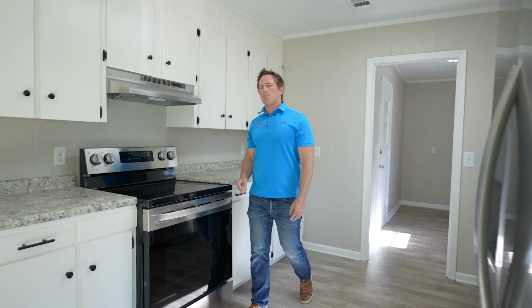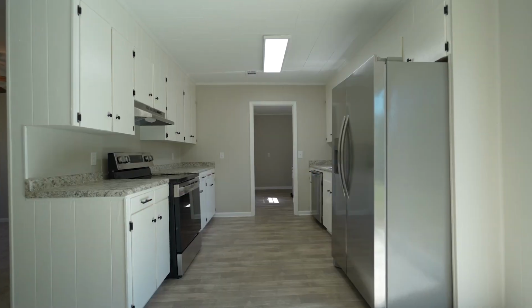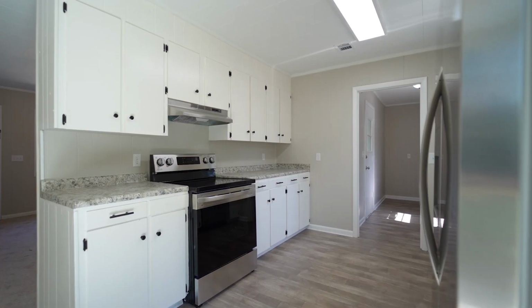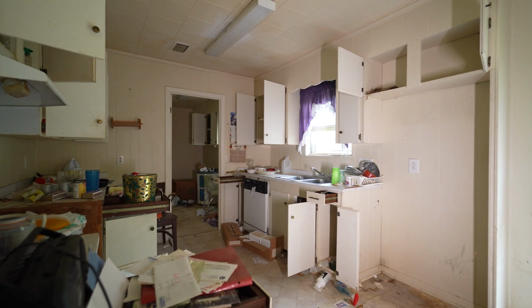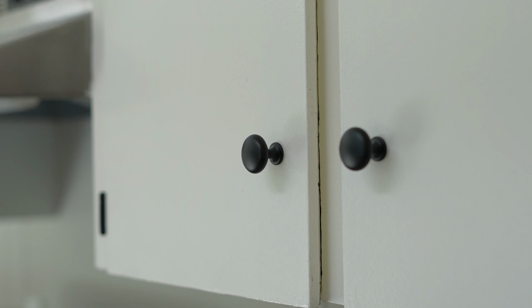Now, something that helped the budget on this one was the cabinets. I don't love these cabinets, but they're not too bad off. We gave them a fresh coat of paint. We saved probably about $2,000 by not coming in with all new cabinets. So that was one way I was able to keep the budget a little lower on this home.